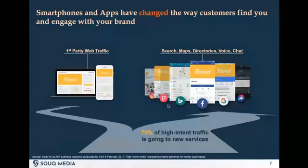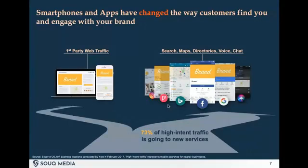Now, keep in mind here, we're not talking specifically about e-commerce. We're talking about somebody who's going to a physical store. If they're going to the website, then they're going maybe to find a store locator to take them to the physical store. But if they're going for e-commerce, then that's a different story. And obviously, the path from the customer to the business there is different.